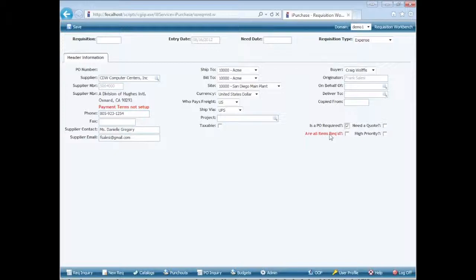Are all items required? This is basically telling the approvers we need to approve either the entire requisition or we can approve and reject individual line items. And the originator of the rec is going to determine that. If I purchase a laptop and a laptop bag, I do not want the approvers approving the bag without the laptop. Right? So in that case, I would check off all items are required. If I was buying two items, then they could pick one or the other, I would leave it unchecked. High priority will just send out exclamation points in the emails, the high importance emails, and you'll see those same exclamation points throughout iPurchase in the inquiries and on the requisitions.